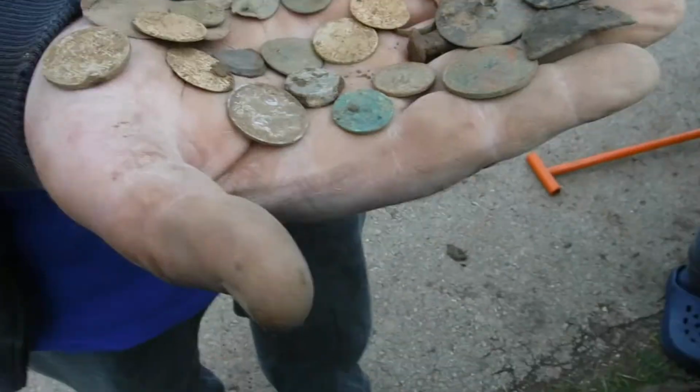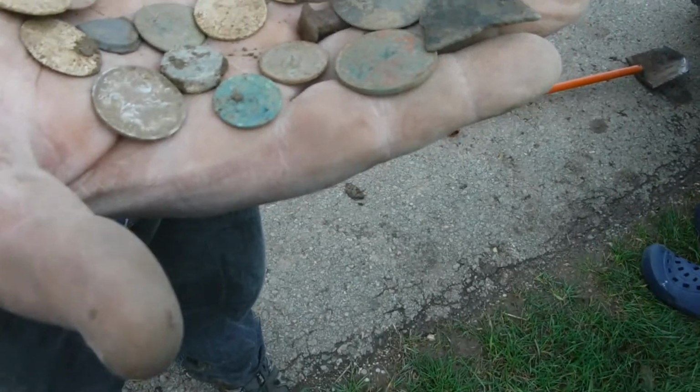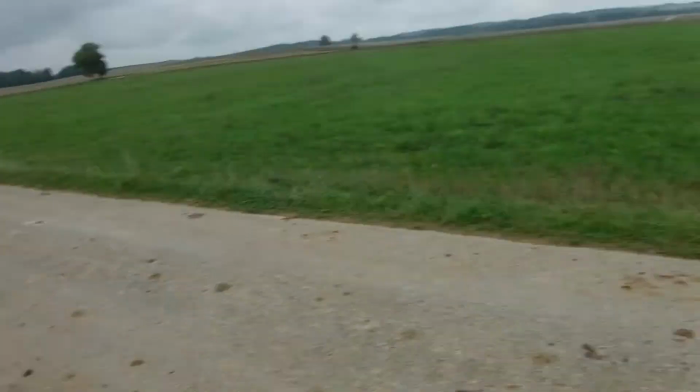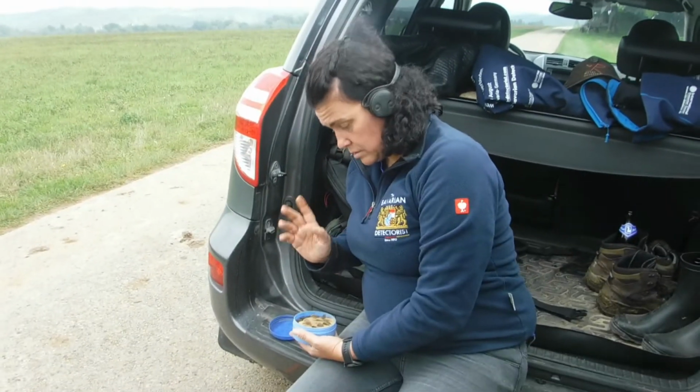So Willy got himself a whole lot of coins and buttons and a ring. So very nice, plus a lead seal also. So very nice, very good on that one. We're going to drink a beer in a minute to finish off the day, Feierabend beer, genau.